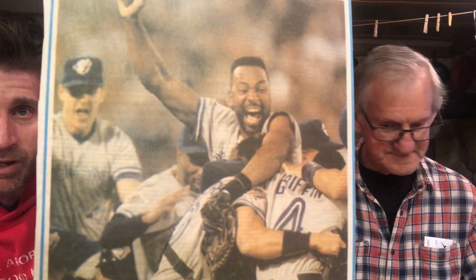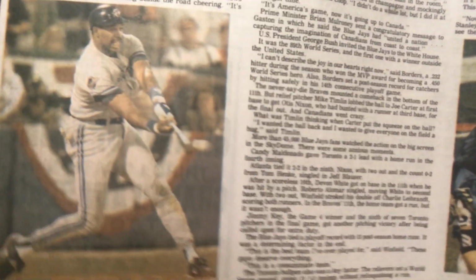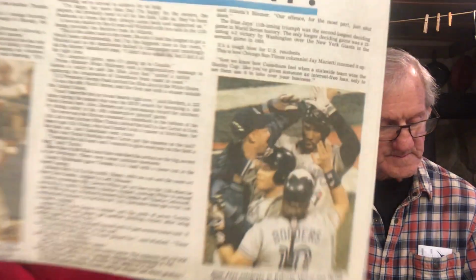That's not the game-winning home run because they have their grays on. But Joe Carter hit the game-winning home run. Maybe it was the year after, '93. But Joe Carter had to play some first base because the DH rule was not in effect in the National League parks. This is October 26, '92. The Jays were getting great free agent signings. Dave Winfield played for them. He was a force. Pat Borders was their catcher. Roberto Alomar, Devon White, Kelly Gruber, Manuel Lee.